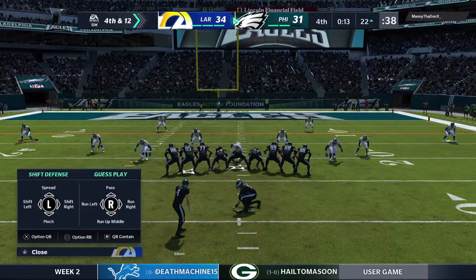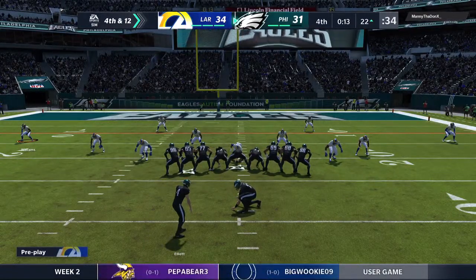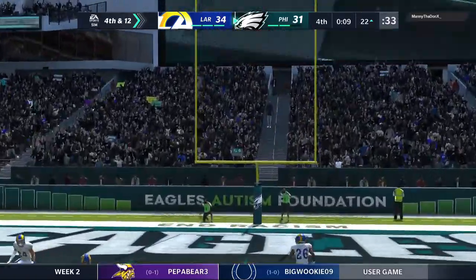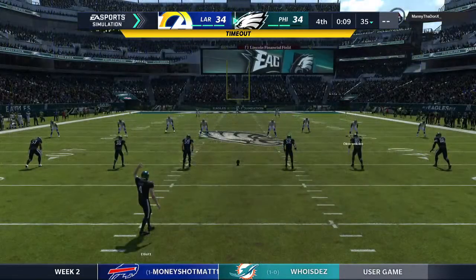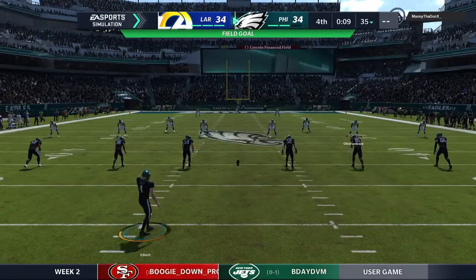So a big, big kick coming now for Jake Elliott. This to potentially send us to overtime. And his kick is indeed good. And they will tie this game here in the final seconds. So a money kick there in the final seconds.